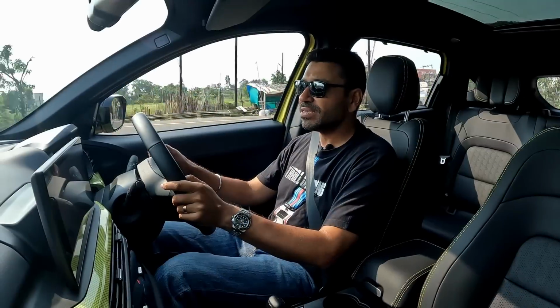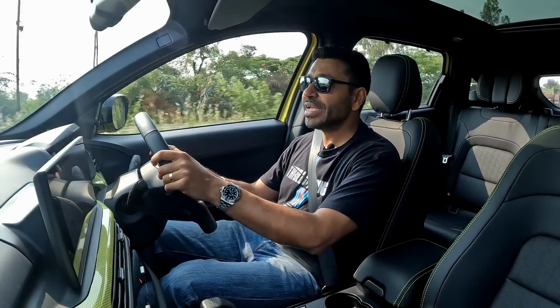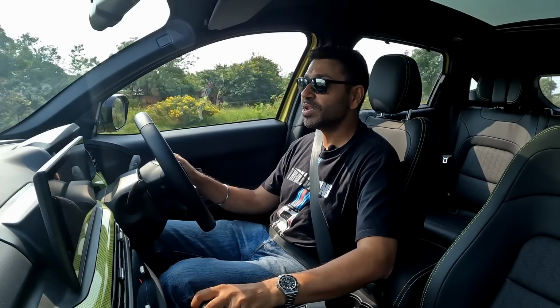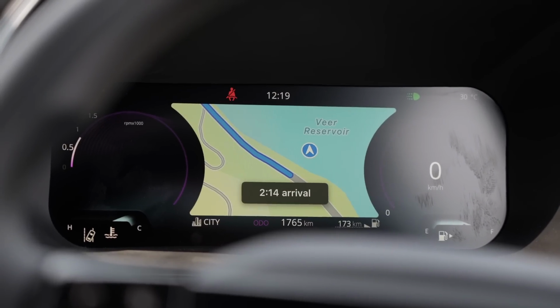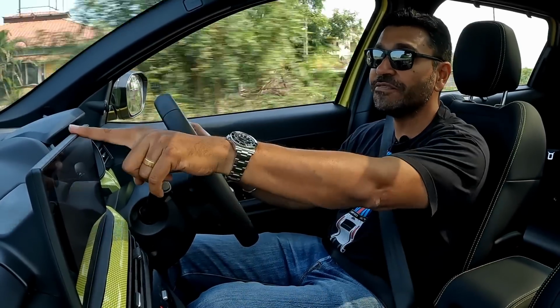Now the connectivity is wireless, so you get wireless Apple CarPlay and wireless Android Auto. It's got a 40-watt USB-C, so that fast charges your phone, which is very cool. Your Apple Maps can be projected onto your digital cluster. I have to point out, it's not Google Maps. Everybody in India uses Google Maps, so Google Maps still remains on your infotainment screen.